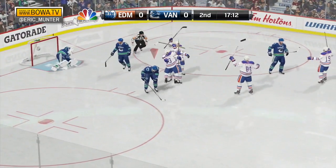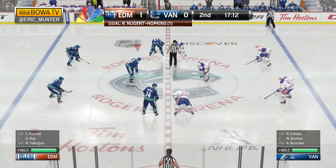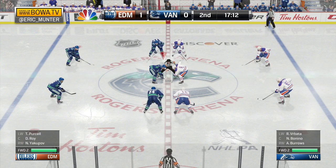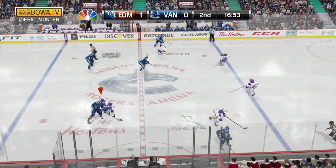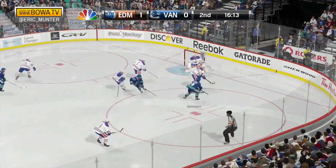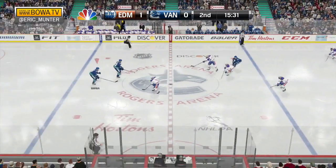They score! Ryan Nugent-Hopkins! And it's 1-0 Edmonton. An unassisted goal as Weber couldn't get it beyond the skates of Nugent-Hopkins, who kicked it to his stick and beat Eddie Lack, who was out of position. And Edmonton scores first. Vancouver with a shot there that rose over the top of Scrivens' net.